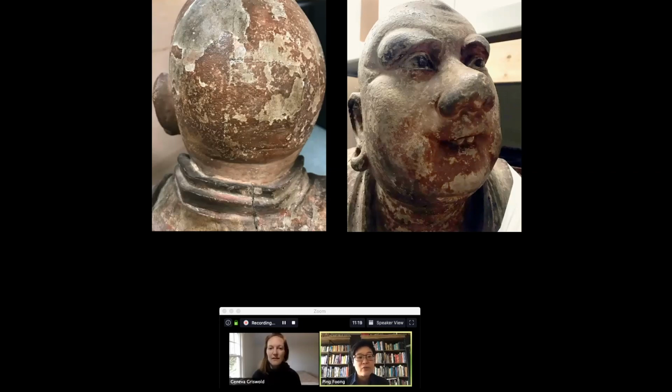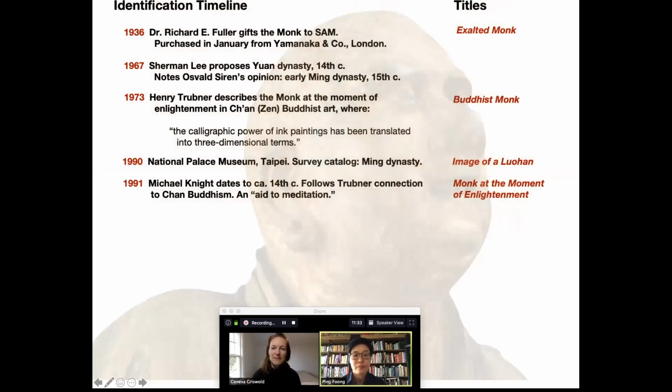And what I observed was that this head actually has a third rectangular block right here. And it's not very visible because, as you can see, it has been painted over and then sealed. Now, scholars have argued for decades about the identity of this monk, who he is, who he represents. So here is a quick reconstruction of what we already know.